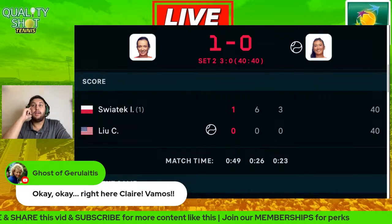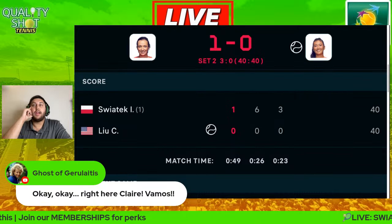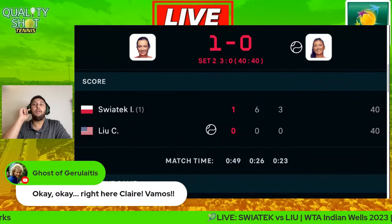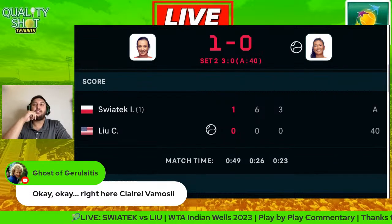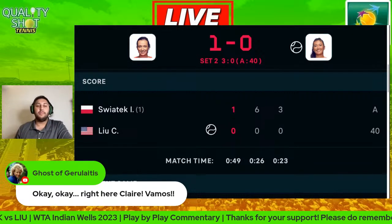Serve into the forehand from Claire Liu. Swiatek clips the net cord. Sits up nicely, though, for the American forehand rally. Forehand on the line from the American. Backhand cross from Swiatek on the stretch. Slice from Liu, short. Forehand cross from Swiatek has Liu on the stretch again. And she can't make this one back into court, so we're back to a break point.